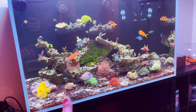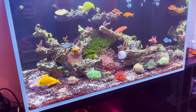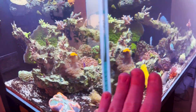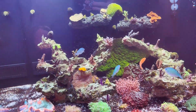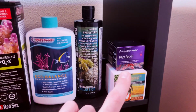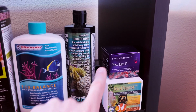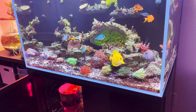So one big thing is for the past like 4 or 5 months, I have been battling cyano. And it looks like it's finally run its course. It's done. I had enough. I've done treatments, everything like that, but what really helped was dosing bacteria, and probiotic bacteria to be more specific. I've noticed in my system this one's working really well, and also the P&S Pro Bio made by Hydrospace.